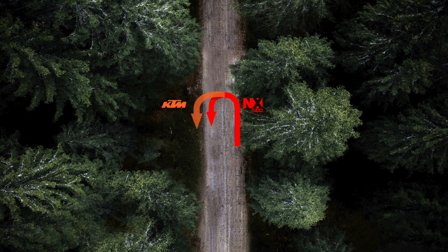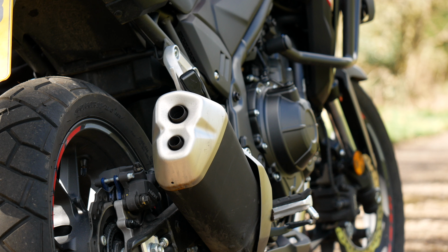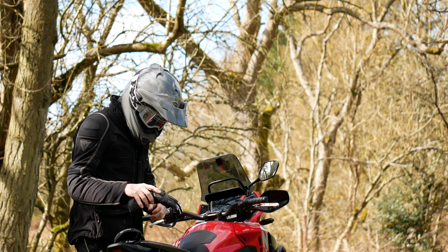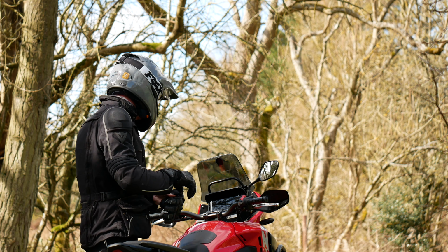And just like the outgoing CB, we have an oil window. And it doesn't sound too bad either. That 471cc engine is very efficient. Overall, the NX is such an easy bike to live with. Honda will sell a truckload of them. So have they knocked this out the park then?